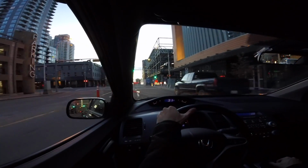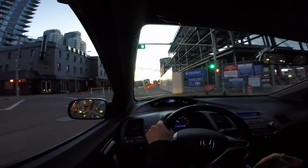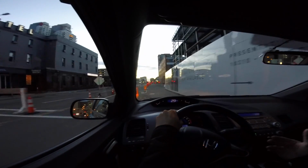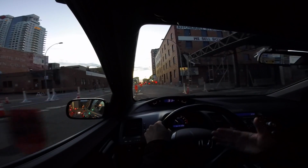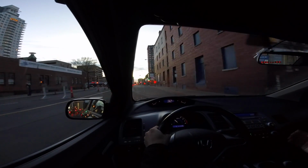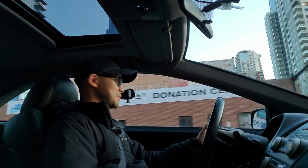And especially on my drive, as I was getting closer to Vancouver, there was tons of hills, and even at higher speeds, I would find myself shifting down to like 2nd or 3rd gear, and the revs would just be screaming, which is like, this car could handle it, but it just was a little bit discomforting for me.